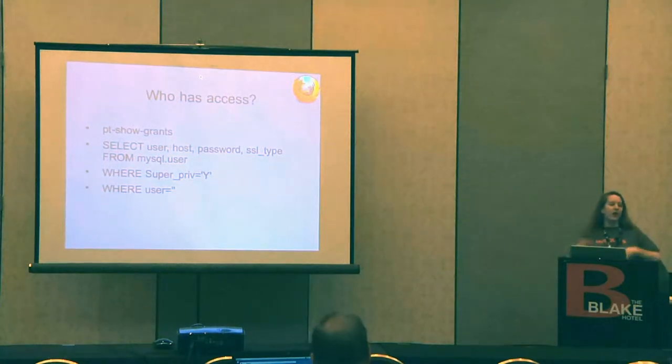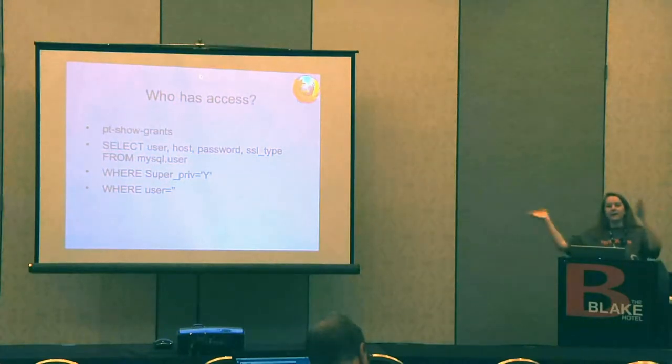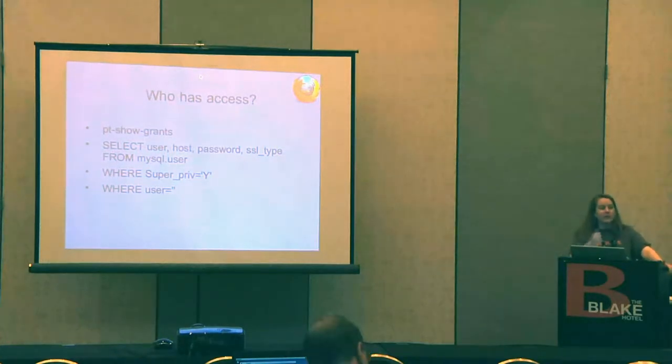So if you log in as any user, you can type SHOW GRANTS, and it will show you the grant statement that you can then copy and paste to, say, another machine to give you the same privileges on that machine. So, you know, GRANT ALL ON *.* TO root@localhost IDENTIFIED BY a hash password. So who has access? You can see who has access with pt-show-grants. You'll get all the grant statements. That just shows you all the grants.